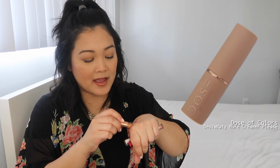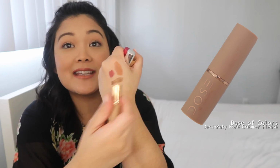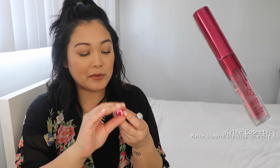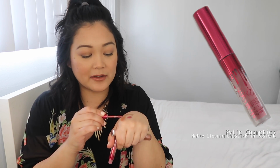And OMG, look at that beautiful nude lip. But paired together, I'm wearing it today, it's just a perfect rosy nude. There you go. It's a rosy nude and I love it. And then sometimes, I didn't do it today, but sometimes I'll add a little bit of the Kylie Matte Liquid Lipstick in Posy K. And I have just the little mini here, which I think is cute. But I like this color on top of the liquid lipstick.